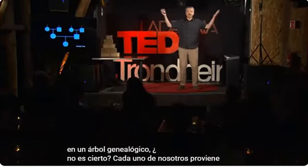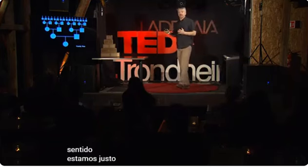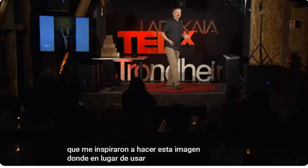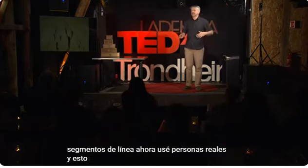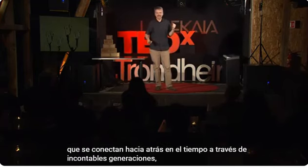Right, we each come from 2 parents, and each of our parents come from 2 parents, and each of them from 2 parents. So in a sense, we are right in the middle of one of these trees. That inspired me to make this picture where instead of using line segments, now I used actual people. And this shows how we're all part of these trees that connect backwards in time through countless generations.